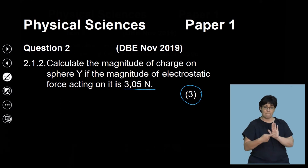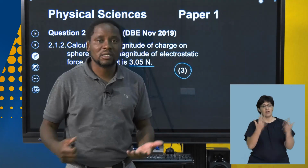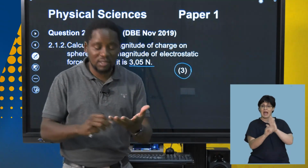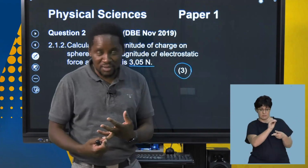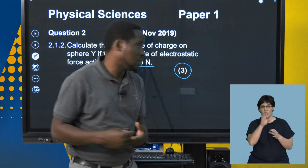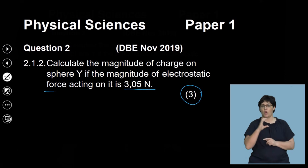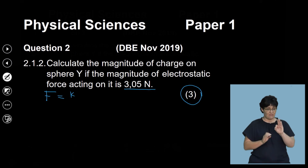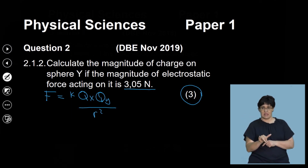And we have already indicated in the previous segment that if a routine calculation has got 3 marks, it's identifying the correct formula from the data sheet, doing the necessary conversions before substituting, and then carrying out the calculations, and then including the correct SI unit. So in this case, this is essentially about Coulomb's law, which says the electrostatic force is equal to K, which is the constant, Qx, Qy, that's their product, divided by r squared, which is the distance between them.